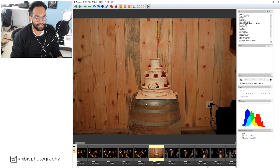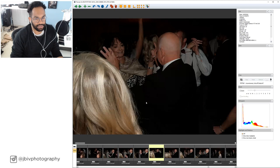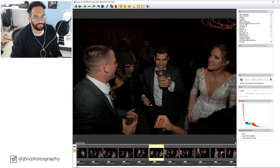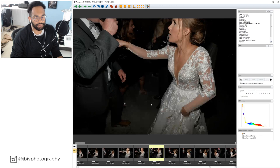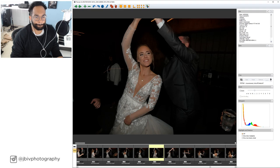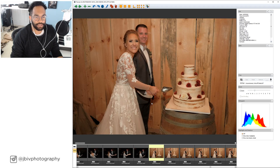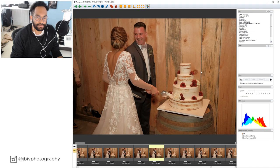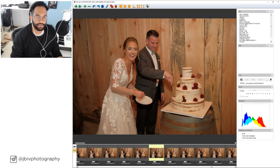I don't think I'm going to keep any of these pictures of the dude smoking. That was just random shots. We got a pretty good amount of dancing stuff at this point. Cake cut should be coming on soon. Yep, so here's cake cut. I didn't realize they weren't standing together, really. This is the same lighting setup as before, just a good old Mag Sphere.